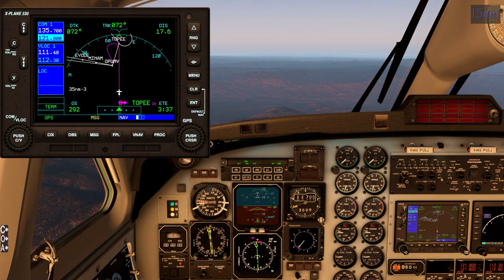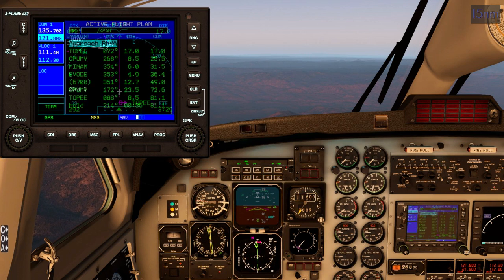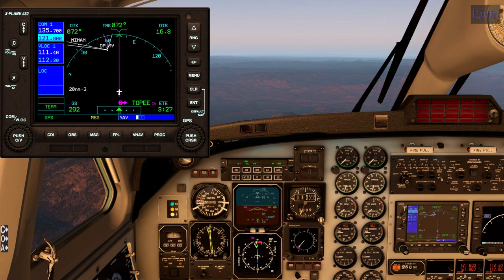Maybe we're going to follow this approach because it gets us around mountains. You know what? I think we'll just let the GPS take care of itself. We'll just go right to Topi. That was a published approach. Let's just do that. And then if at any point I need to break away and go visual, we will, because it is a visual landing anyway, like I said.